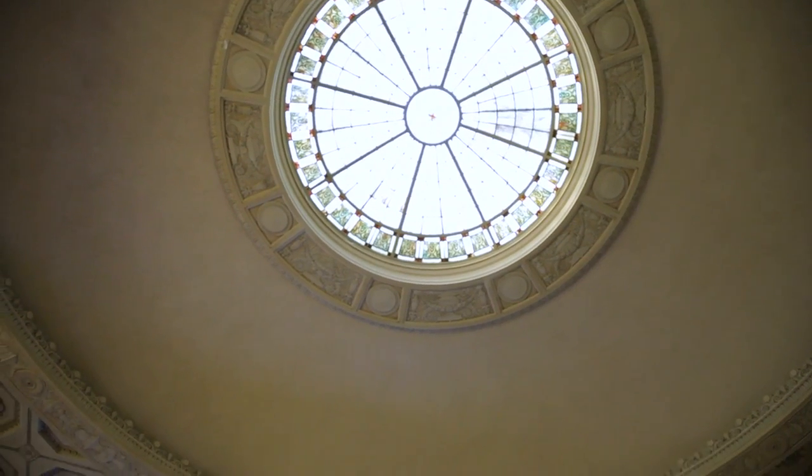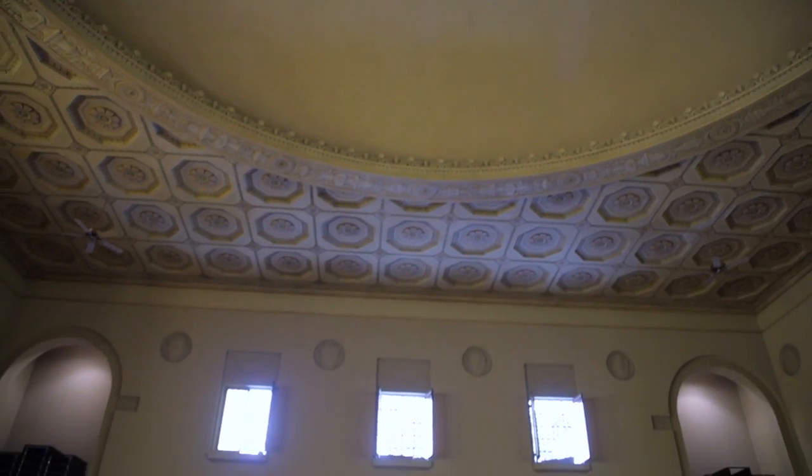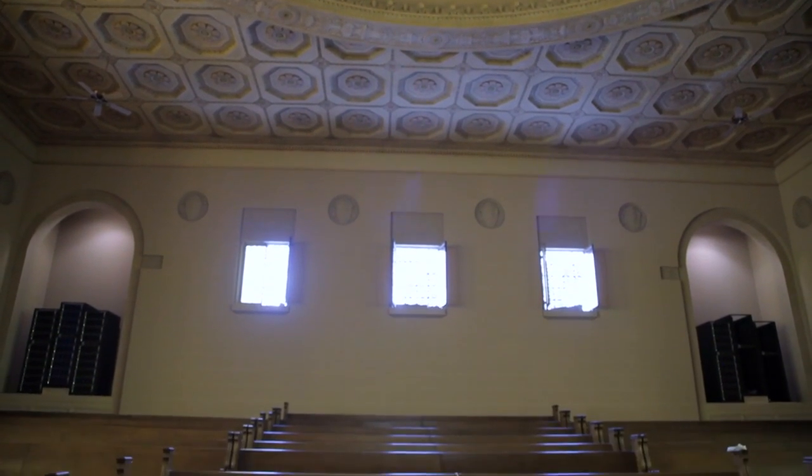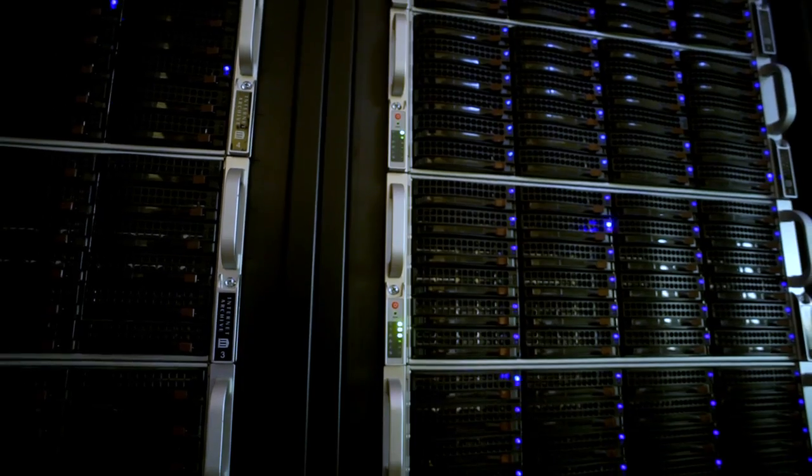Well, welcome. This is the Internet Archive. We bought this building about 3 years ago. It was a Christian Science church. And the idea was to flatten the floor and make it into a library. But exactly what a library looks like now is a little unclear. So we're sort of adapting to the building and the building's adapting to us.